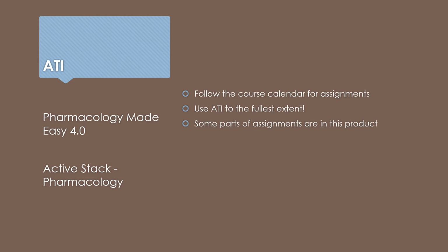You want to make sure that with ATI you follow the course calendar that's available on Blackboard for assignments. They will mimic an ATI. And sometimes boo-boos happen. Maybe due dates get a little funky between the two. If that happens, you just let us know.